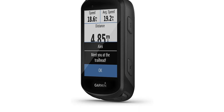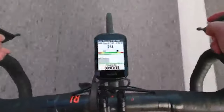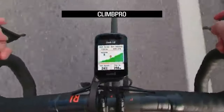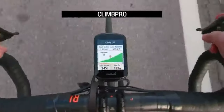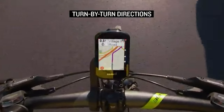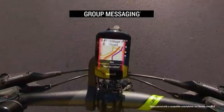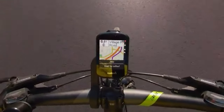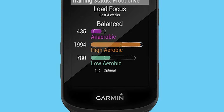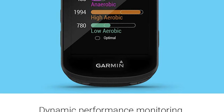This bike computer comes with a dynamic performance monitor that provides insights on your VO2 max, recovery, training balance, heat and altitude acclimation, nutrition, hydration, and more when paired with compatible sensors. It also has cycling safety features that include a new bike alarm, group messaging and tracking, and compatibility with Varia rearview radar and lights. It also includes a routable Garmin cycle map with popularity routing, which helps you ride like a local, plus off-course recalculation and back to start.